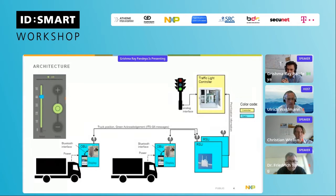In this slide, we can see the key components of the architecture that we used in this project. There are three key components, I would say. The first one is, of course, the onboard unit that sits in the cabin of the truck. The other key component would be the roadside unit that's next to the traffic light, and also the communication protocols that enable these two components to talk to each other.